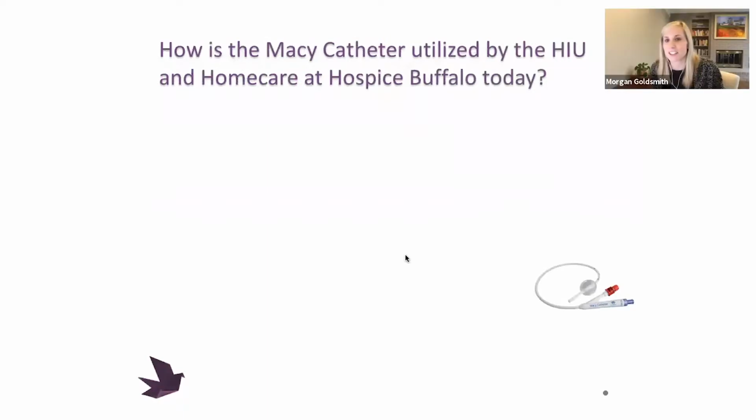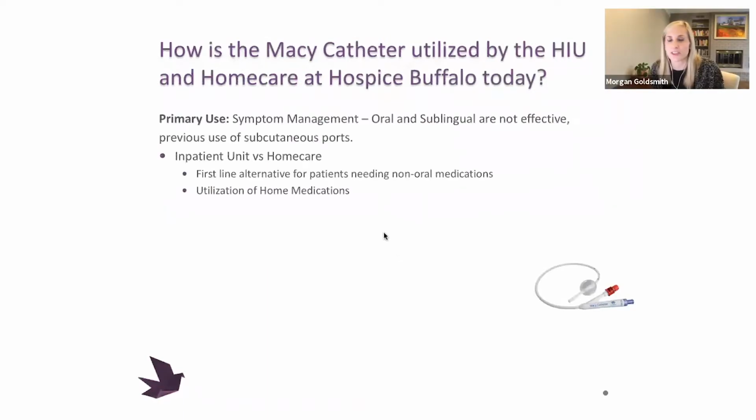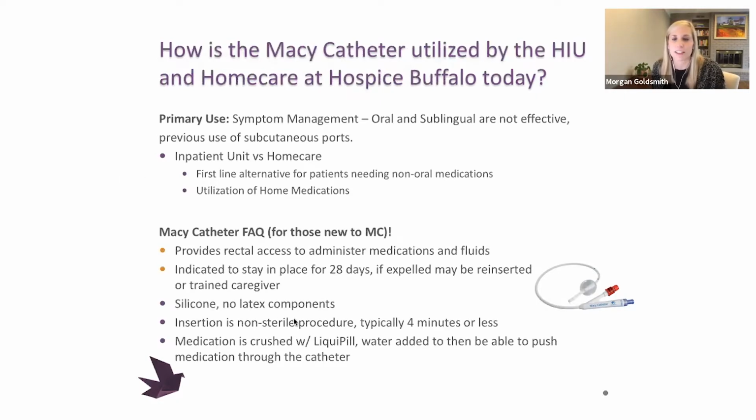And then looking at today, we went through a little bit of a history of how Hospice Buffalo found out about the catheter and then initially implemented both in the HIU and home care, but how is it primarily used today? Most of the time we're using it when the patient can no longer swallow their meds and they've got symptoms that really need to be controlled or prevented, like in the case of seizures, when they can't get those big giant Keppra tablets in anymore.